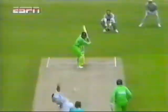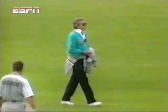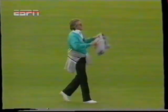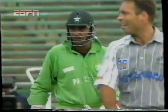Oh, that's a big shot, and a good one. Is it 6? It's touch and go out there. He signalled 6. Out there, he signalled 6. Yes, it is. He picked it up beautifully, and away it went.